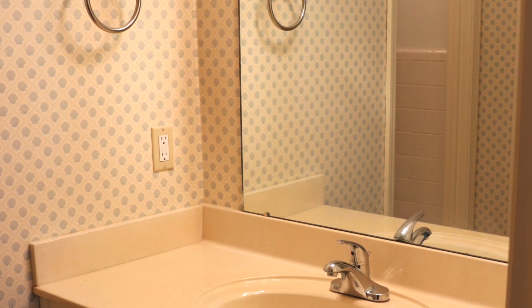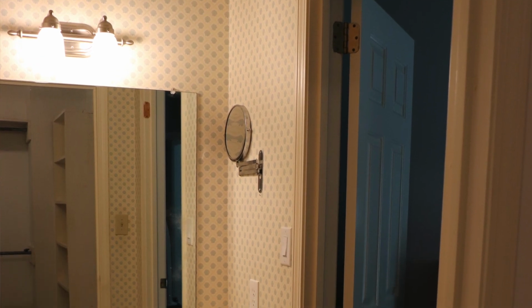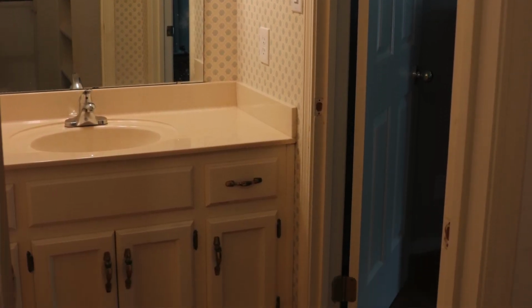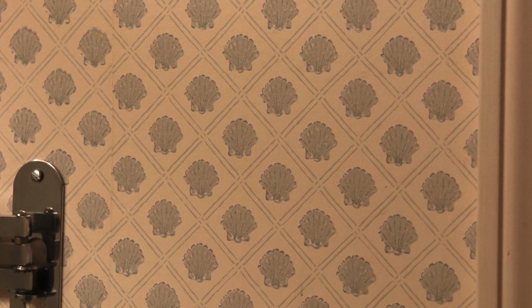When you first walked in, there was this really busy 80s wallpaper with little hints of baby blue. The paint might have actually been painted cream, but over time, since it was an oil-based paint, it had become this peach color and it looked exactly like the wallpaper.